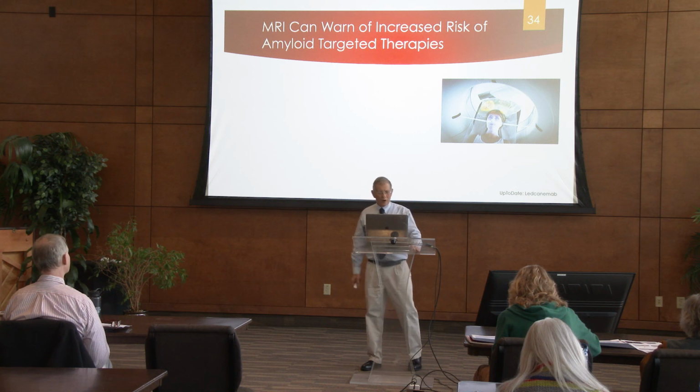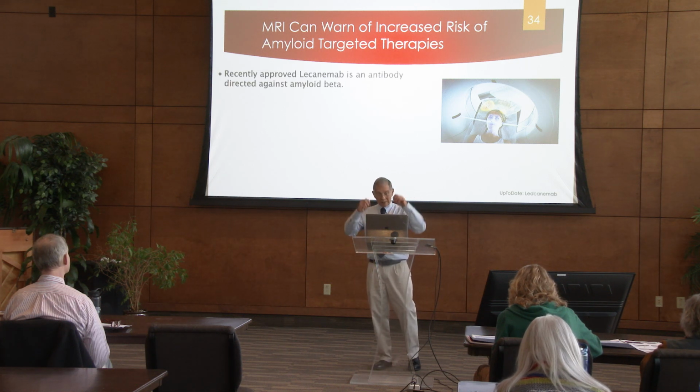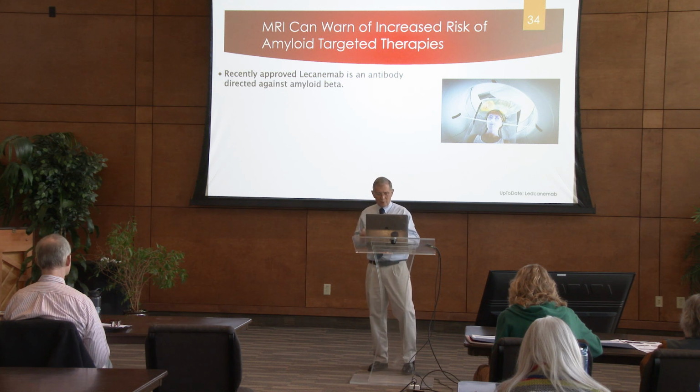However, there are possible side effects of this. It can cause vasogenic edema, that's swelling in the brain. It can cause secretions, effusions in the brain.